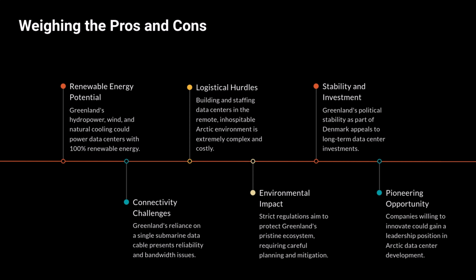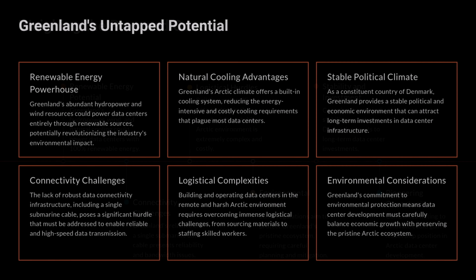But then there's the other side of it, the logistics, the infrastructure, building in the Arctic. That's a whole different ballgame. It is, and that's really the heart of the issue. You could have all the green energy in the world, but if you can't get the data where it needs to go, and I mean quickly and reliably, it doesn't really matter. And like we talked about, that whole connectivity situation in Greenland, that's a big one to solve. New cables, new networks, it all adds up.